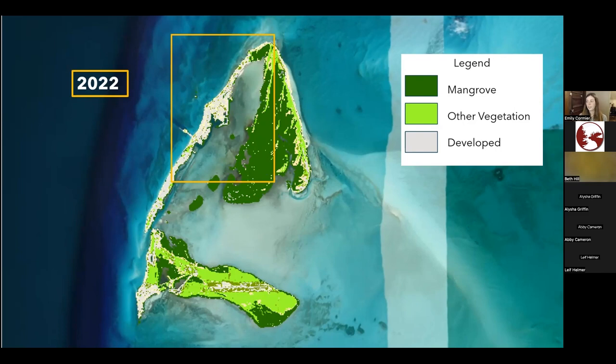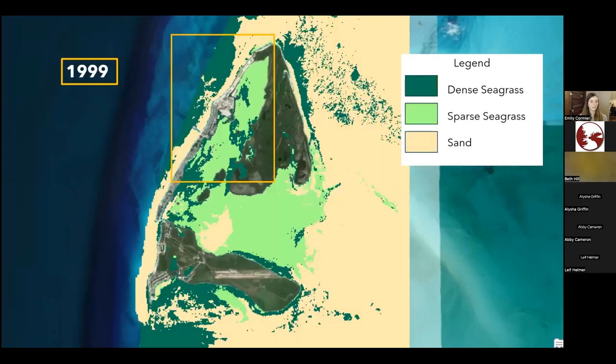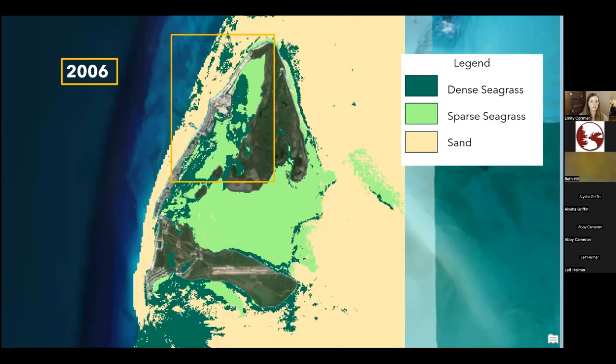Now, if we look at the seagrass, the pattern is a bit less clear. So this is in 1999. So the dark green shows the densest seagrass. The light green is the sparser seagrass, and then the beige is the sand. In 2006, you see a shift in how much dense seagrass is available, but it's not necessarily a loss of seagrass, at least what we've seen so far.